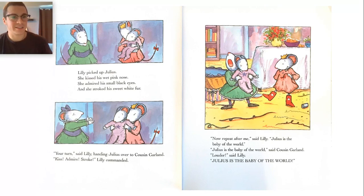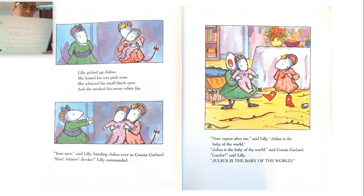So the solution of the story is that Lily sticks up for Julius when Cousin Garland says that he's disgusting. And we can see that. You can write that down right under the question about the problem.